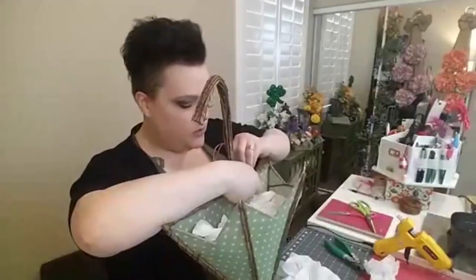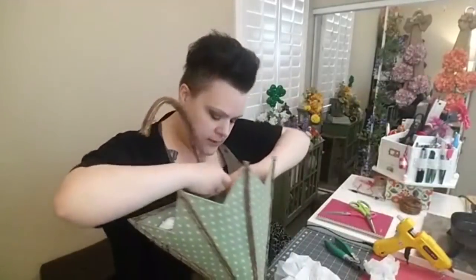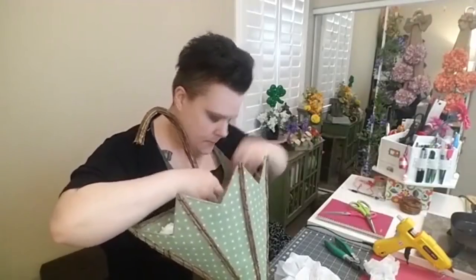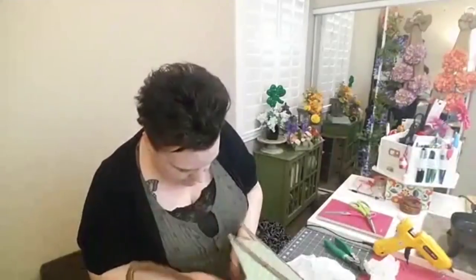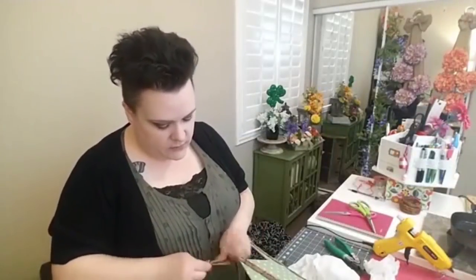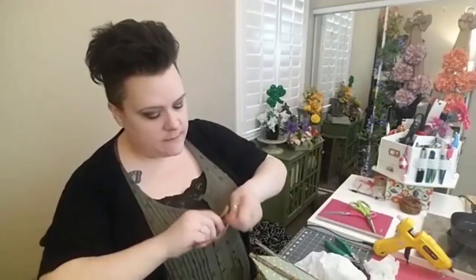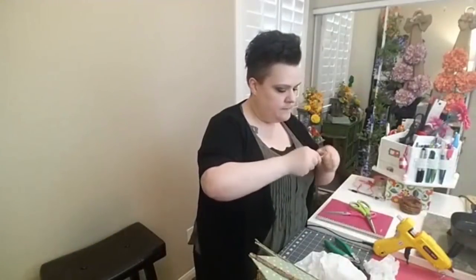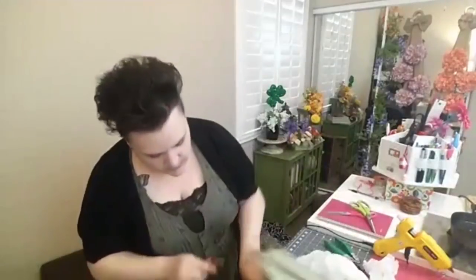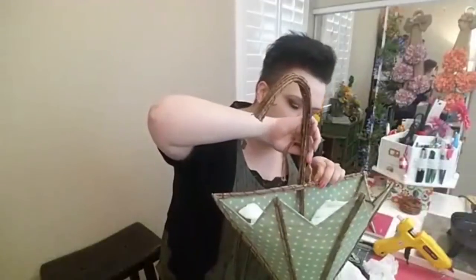It's a thicker gauge wire too, so remember that for when you're trying to do this. It's giving me difficulty, guys, but I think it's an important step because I don't want to hang it by this top piece here. So give me a couple minutes, guys. It's going to be a problem child for me, so let me yell at it and ground it for a couple days.